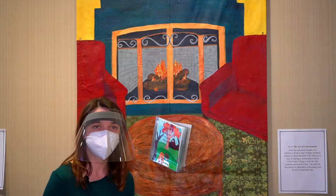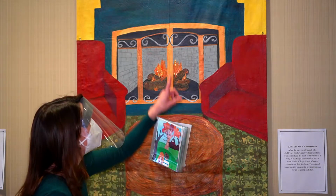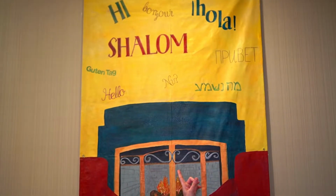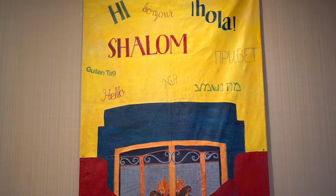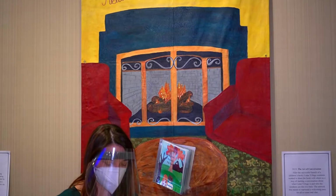We have lots of people from lots of different backgrounds here. And so they used that idea by adding greetings that hung above the fireplace, waiting to be selected to open a conversation, or maybe lingering from conversations that have already happened there in the past. The image of the fireplace was meant to be warm and welcoming.